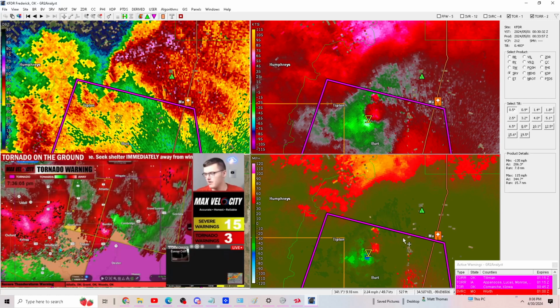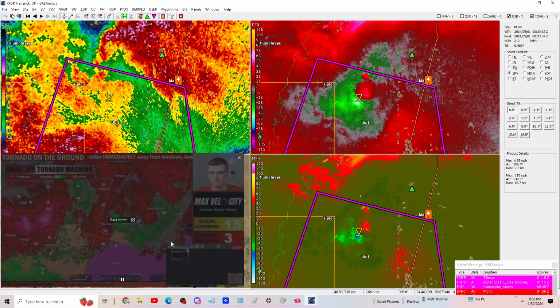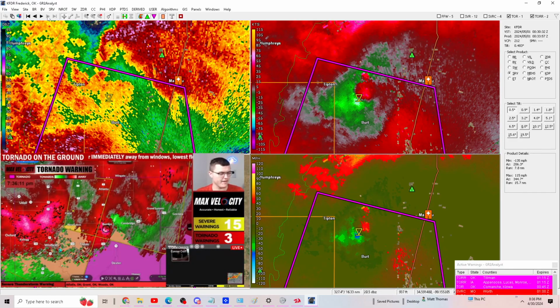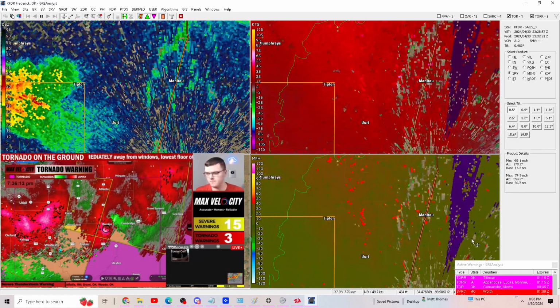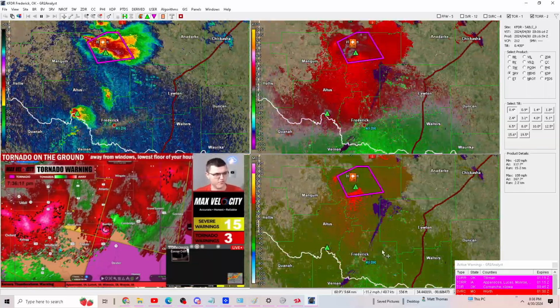Tight enough there where there could be a tornado near Burden. It would be right there. And again, that right now is moving east-southeast. It's going to be going towards Cloverdale, which Cloverdale's gotten rocked recently with storms.